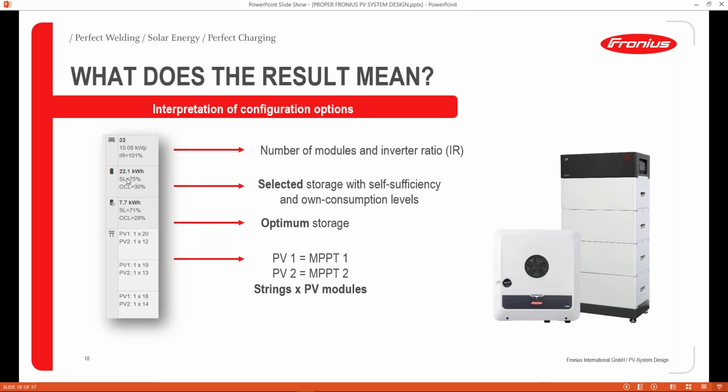So you're, of course, free to select storage capacity, but there's a recommended or optimal storage capacity, which will be shown or given to you during your system configuration, using the Solar configurator.